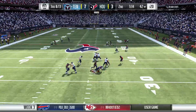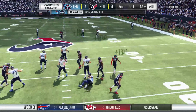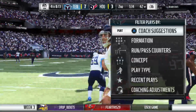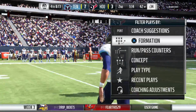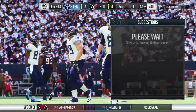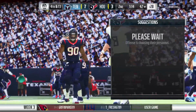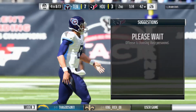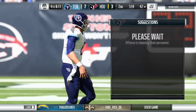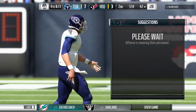From the gun, Mariota. And he'll be hit as he releases it, and that'll fall incomplete. Not only was the call spot on, how about the execution of that defense right there? The zone was absolutely locked up tight. He was trying to force it in there on 3rd down. But if there's a time to force it, he felt like he needed to make a play, right? Yeah, exactly right. 3rd down, you got to try and find something. There's nothing available there for him.